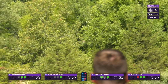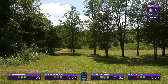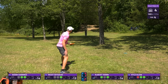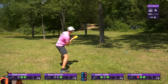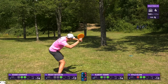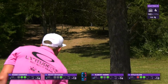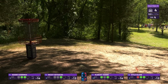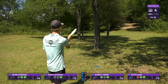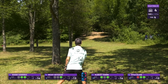A little higher and wider here from Ricky. Yeah, this looks more like the ideal line. I believe he's going to be close up there with Kyle. Yeah, this wasn't too bad for Tamm. Should still be able to get up there with this forehand. Just play the hill and have it skip up. Oh, yeah. Just far enough to catch that dirt and miss the grass, get that nice slide up there. That's really what everyone's going to be aiming to do.